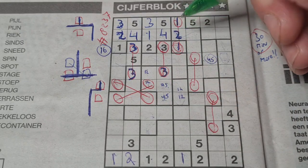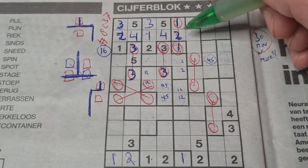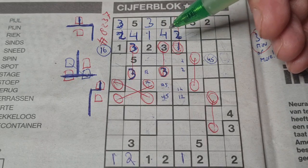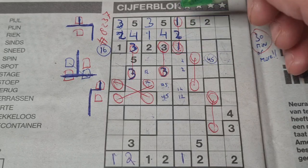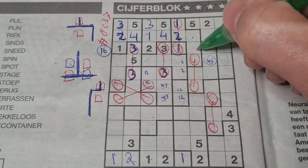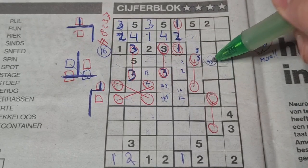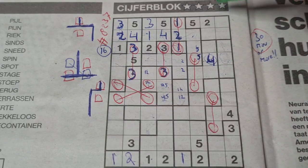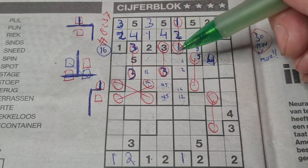Then let me see. These 2 boxes can be 2. So the 2 could be here, could be there. Well. Let me see. This box can be 5, so the 5 could be here, could be there. Now we have a double 5 there. That means that this box cannot be a 5 anymore. This box should be a 4 then. Alright. Let me think.